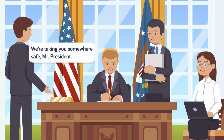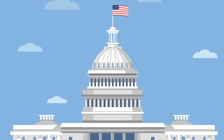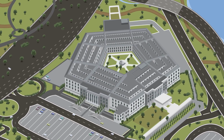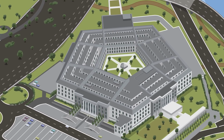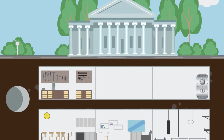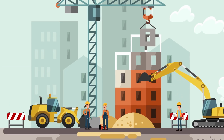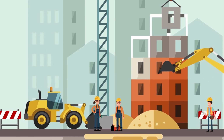First order of business is getting the President of the United States to a safe and secure location. Is there a secret base beneath the White House? No. Well, what about the Pentagon? Still no? Wait, what do you mean that there's a secret presidential apocalypse bunker beneath the Greenbrier Vacation Resort in West Virginia? As it turns out, the Eisenhower administration foresaw this end-of-the-world scenario.